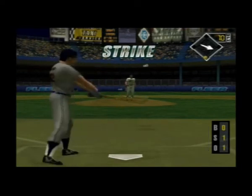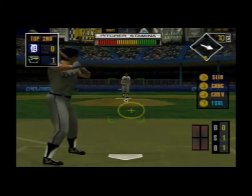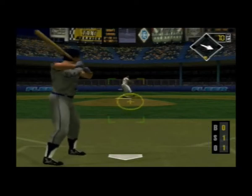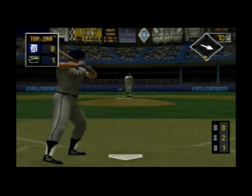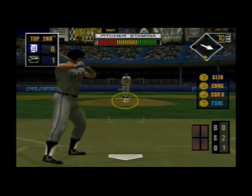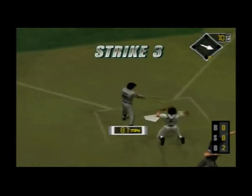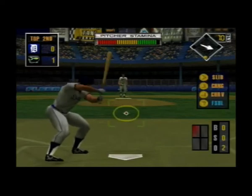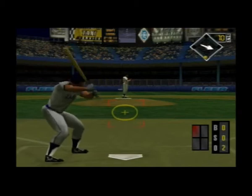Slider. Strike. Swung on and missed. One out and no one on. Off speed. Strike. On the outside corner for a strike. Strike him out. He's stepping up to the plate. Two outs and no one on base.